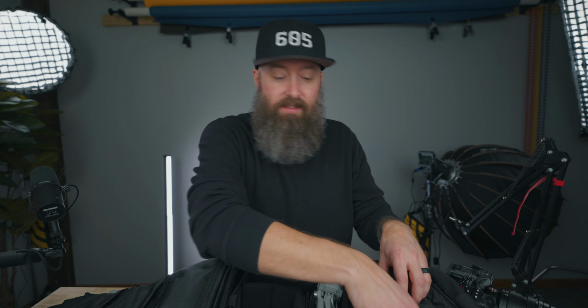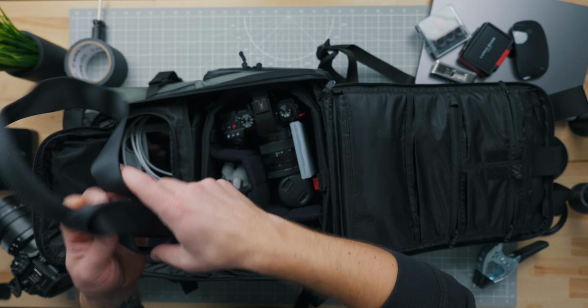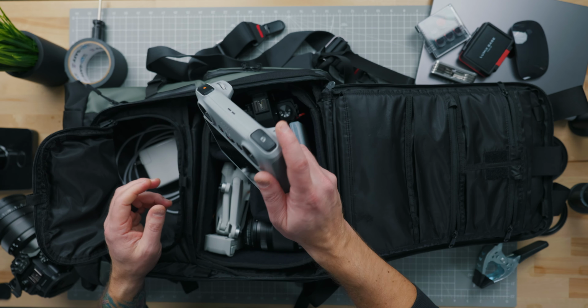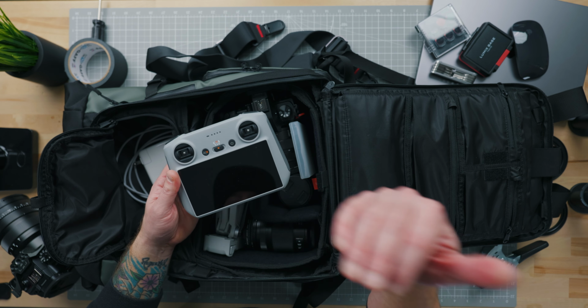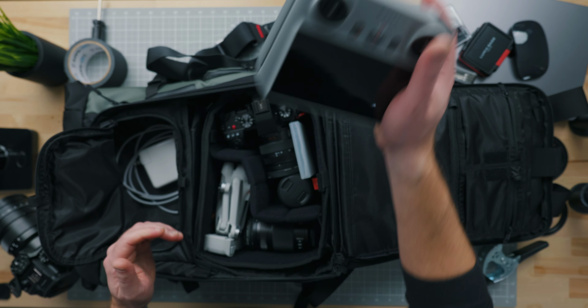Now that fold-up pocket that I'm going to get to right now, this is where I'm going to be keeping my camera strap in case I need to just take the camera out and carry it around. And this is the Peak Design camera strap, and it does have the quick release on there, which I'll show you in just a sec. I've got the controller for the drone, and I like having the controller with the monitor on it rather than using my phone as a monitor. It just drives me crazy having to bust out my phone every time for that.